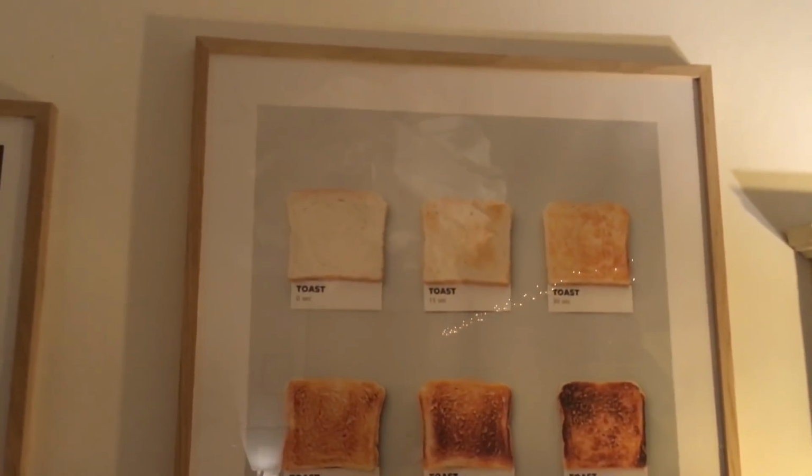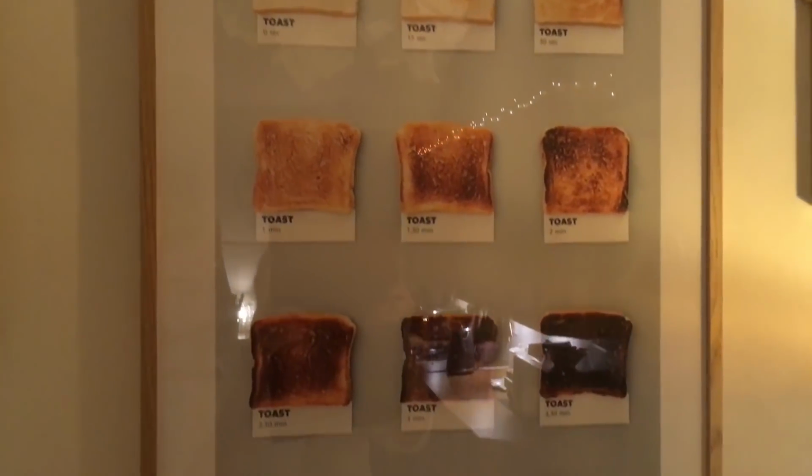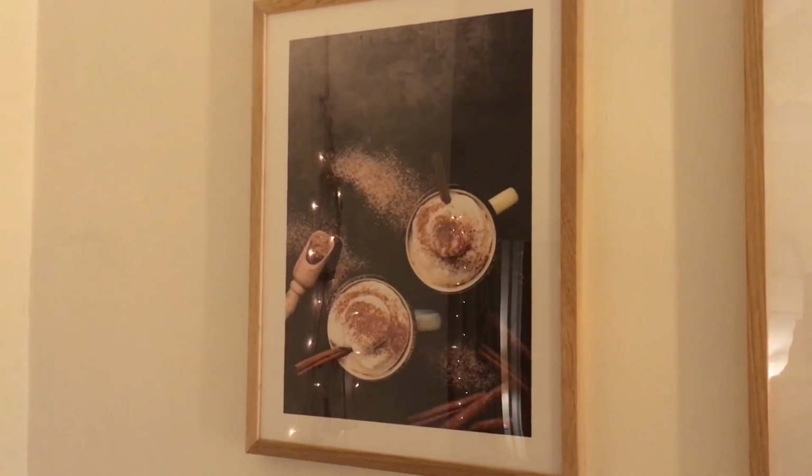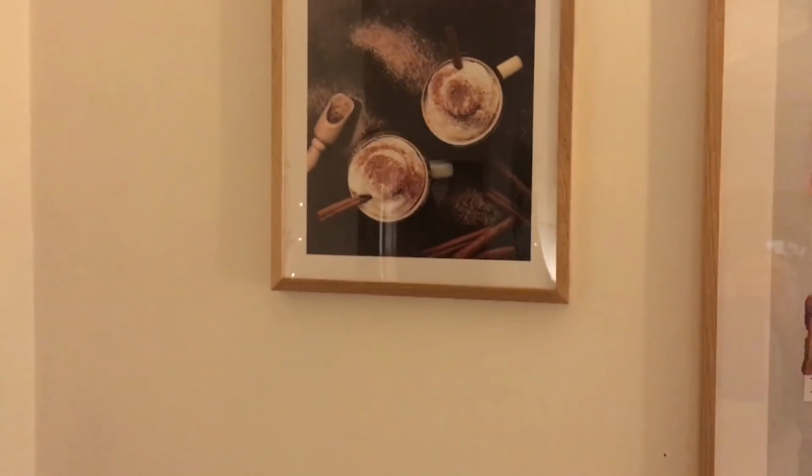This is a real conversation starter. I wanted this to be a bit of a wow piece on the wall, and I think it is. I love this latte picture. I think the photographs together are really good, and I love them.